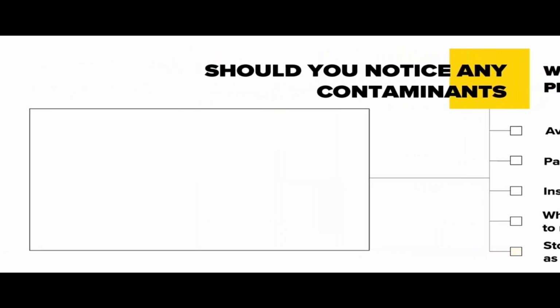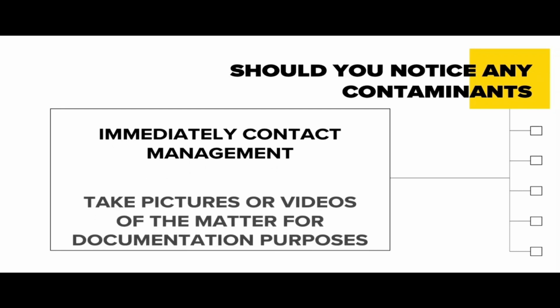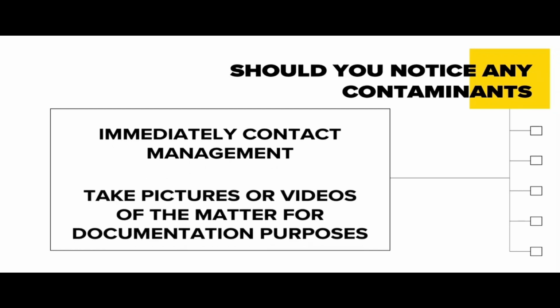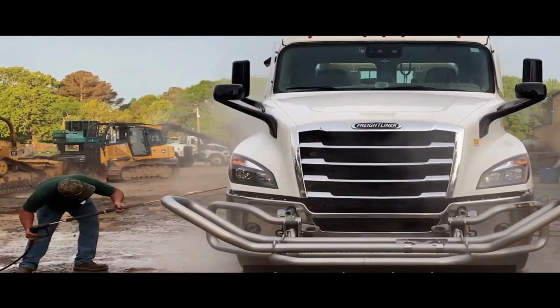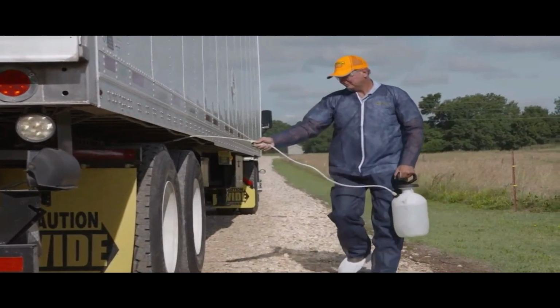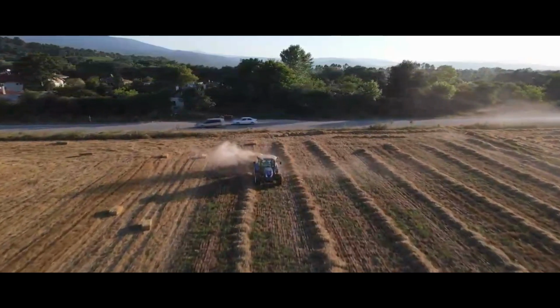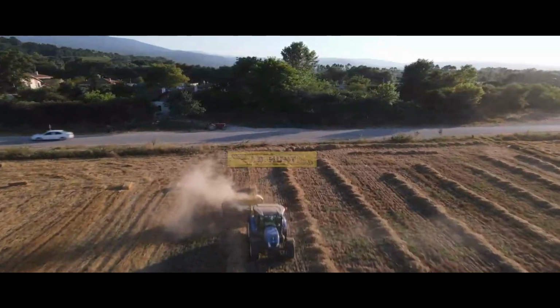Should you notice any contaminants, immediately contact management and take pictures or videos of the matter for documentation purposes. By taking these measures, you will be doing your part to prevent the spread of invasive pests. You will also be working to keep our nation's largest industry and employment sector safe from harm.